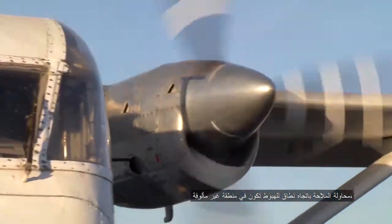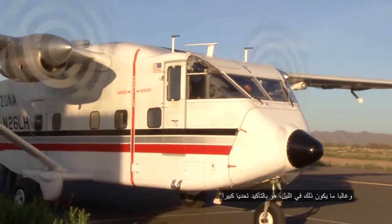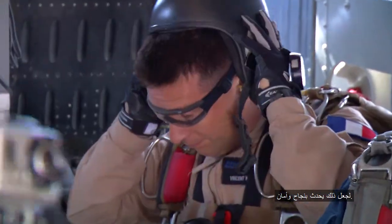Some of the challenges that you experience as a military parachutist obviously are mostly mission related. I mean, trying to navigate to an unknown drop zone when you're in unfamiliar territory, oftentimes doing it at night, certainly quite a challenge to make that happen successfully and safely.